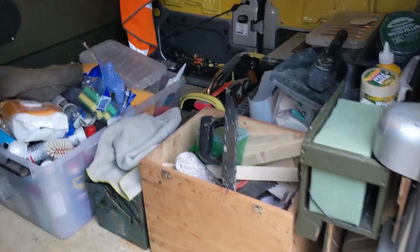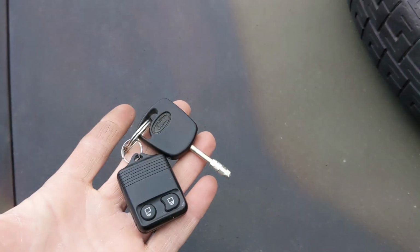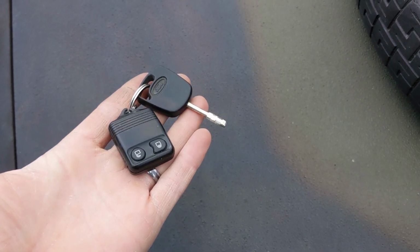Need to get some racking in here. Oh, and I need some new keys as well. That's the only one I've got.